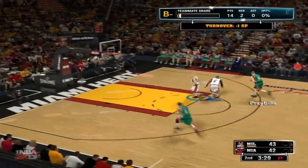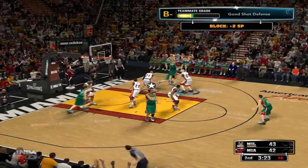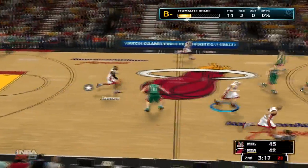And up the court come the Bucks on the break. He dishes it to Ellis. It's blocked. Dunleavy dishes to Ellis. Gets it to go. Ellis has got 25 points. It's a neck-and-neck game here in Miami.